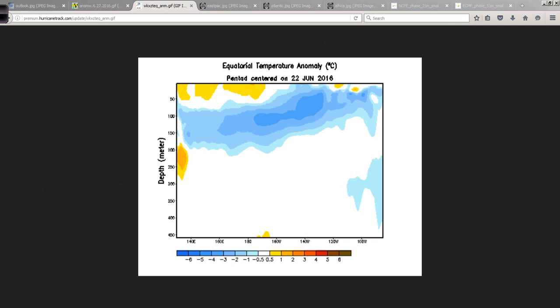But that's a lot of cold water in the subsurface, and it extends all the way from the eastern side of the Pacific way over to the western side. So thousands of miles of cold water to a depth of more than 150 meters. So weak La Nina conditions by the fall wouldn't surprise me in the least.